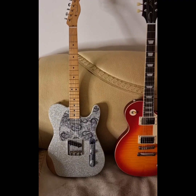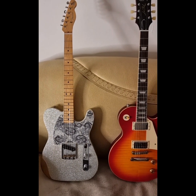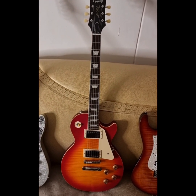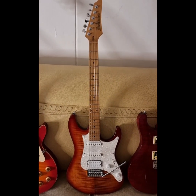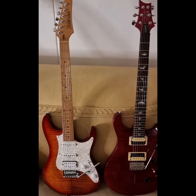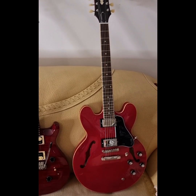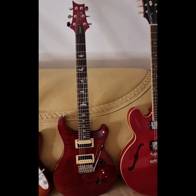Cheers! The top 5 guitars that were being played by live bands in Las Vegas. Number 1, Fender Telecaster. Number 2 was a Gibson Les Paul. Number 3 was Super Strats of various models and guitar makes. Number 4 was a PRS Custom 24. And number 5 was a Gibson ES335.